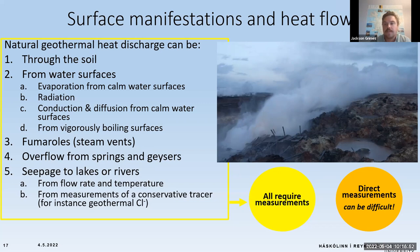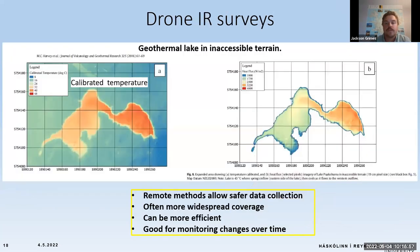So what is another means other than humans? We can also use drones and infrared. Here's just a nice shot of how those come up and how you can tell the heat of a system without having to ever really walk the geography. It's more efficient than in person as well, and good for monitoring changes over time, because you can have a snapshot of how things work.